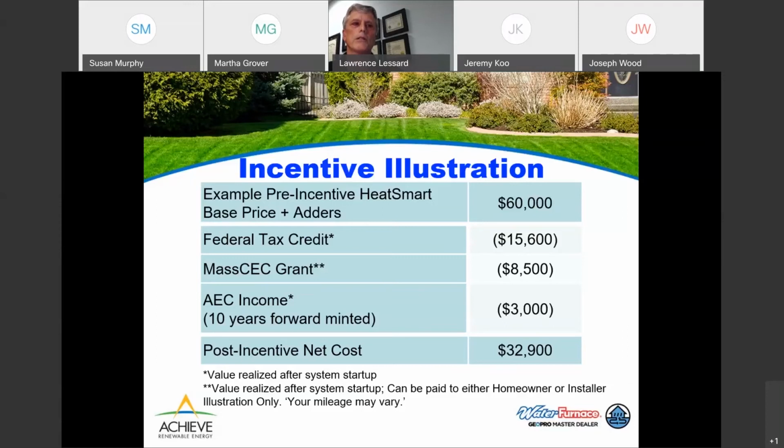Currently, the Mass Clean Energy Center has a grant program that will eventually run out of money, but their average award under that grant program is about $8,500, so that's shown here. And then you earn alternative energy credits, which are electronic certificates that ultimately the utilities purchase. How many you get depends on the size of your house, and the value depends on open market pricing. Just as an example, we put $3,000 here. So the net cost of that $60,000 system is reduced almost in half by the incentives.